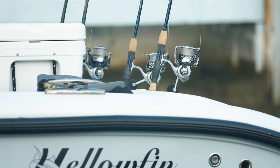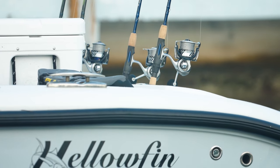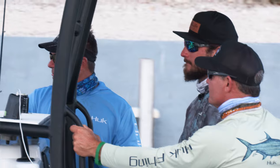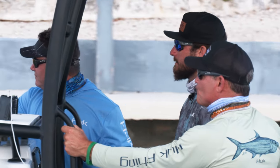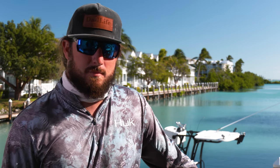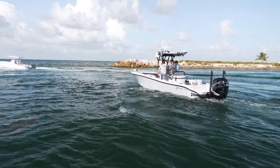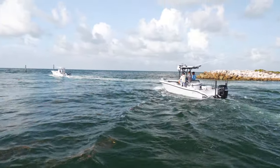The snapper bite's been going on right now. They've been spawning out there on the reef, about 50 foot to 100 foot of water. Rich and Tom came out and wanted to get us some snappers for dinner. So we went out there and targeted our yellowtail snapper. We've got some mutton snappers, groupers on the bottom. So we're going to go out there and see what we can put together.